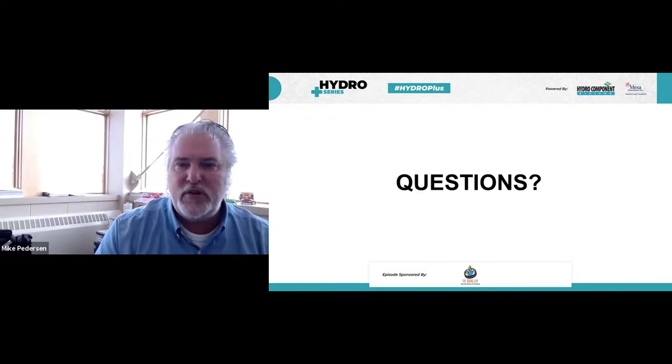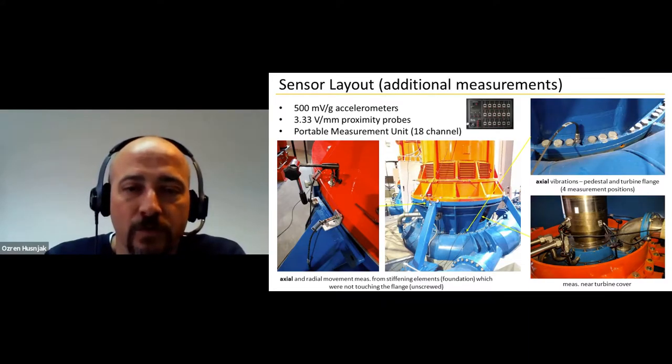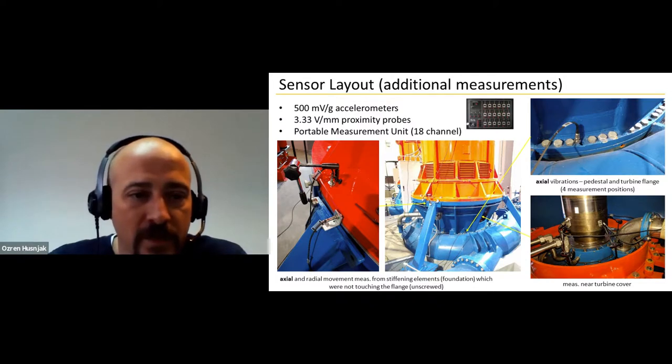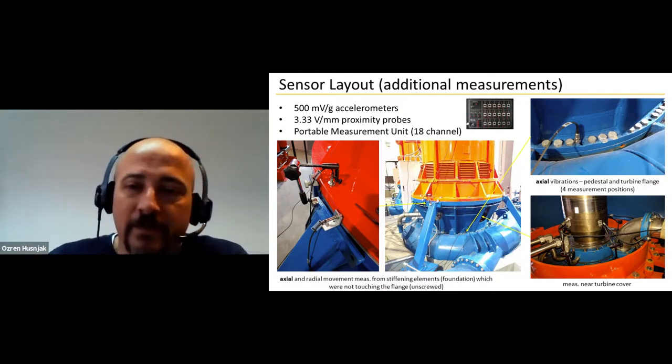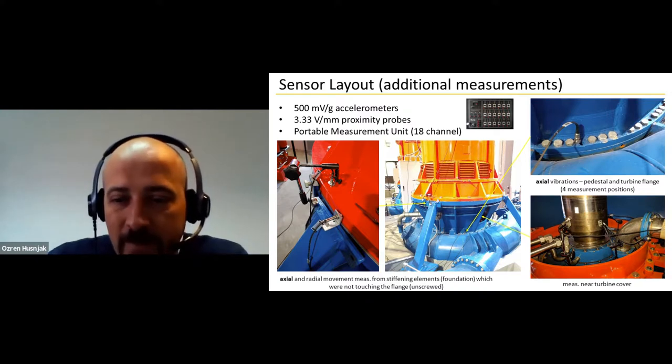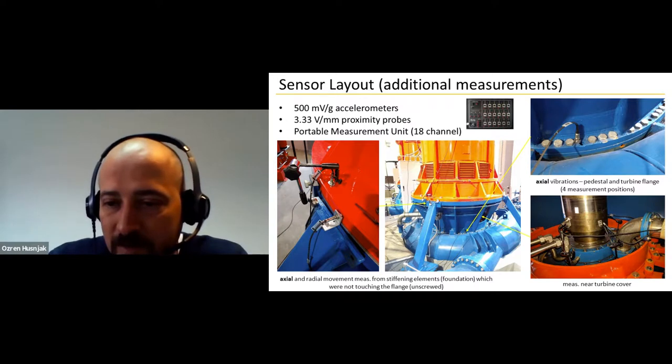So Osram, one question: do these sensors monitor the axial and radial clearance of the turbine? Well, we use them for both. Let me skip to that slide. In this particular case, we use them in multiple locations. Actually, there is no bearing below here, it is above, but we use them anyway to see how the shaft is moving. So you can see them here measuring in radial direction at 90 degrees.